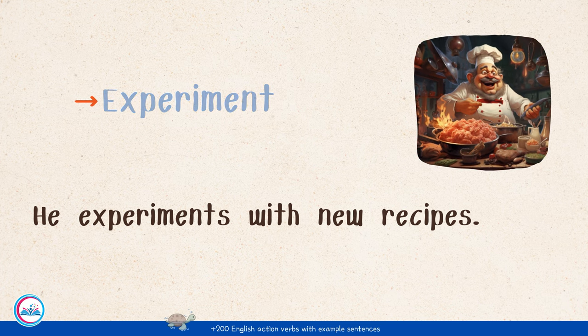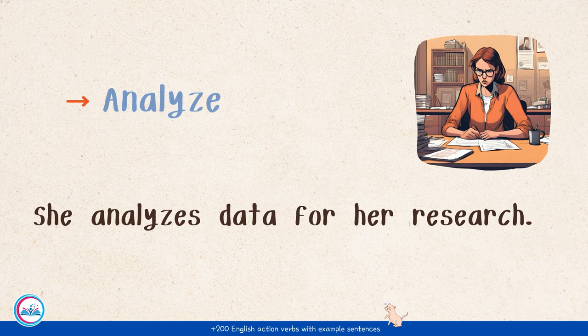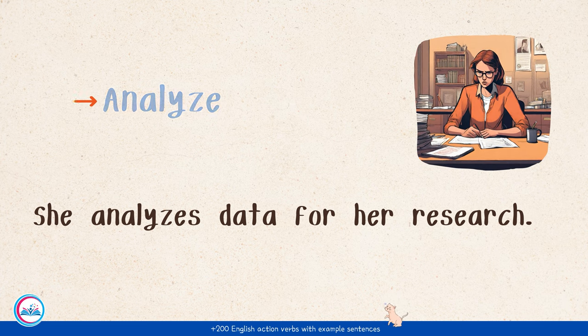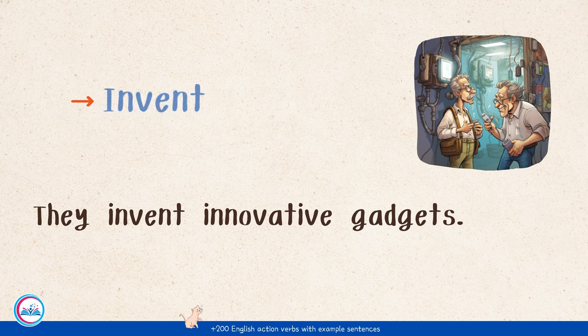Experiment. He experiments with new recipes. Analyze. She analyzes data for her research. Invent. They invent innovative gadgets.